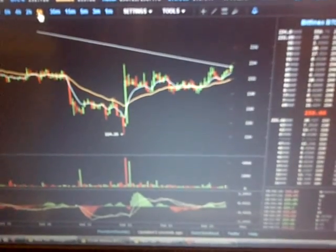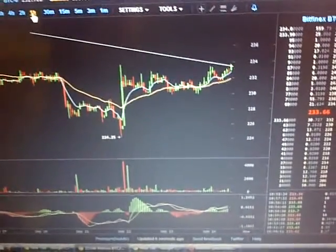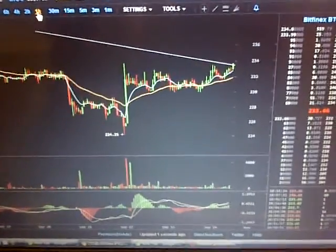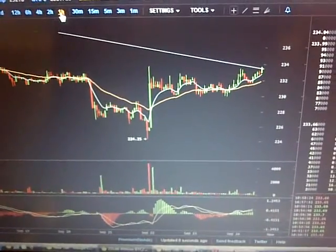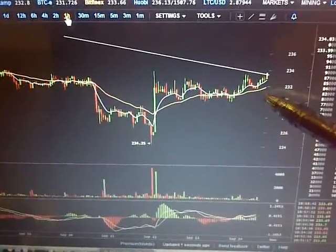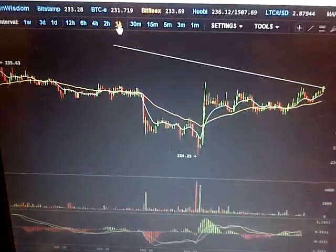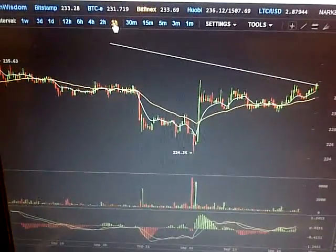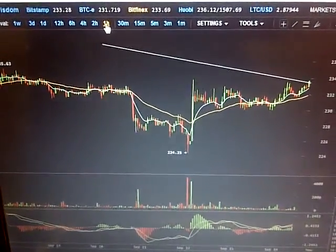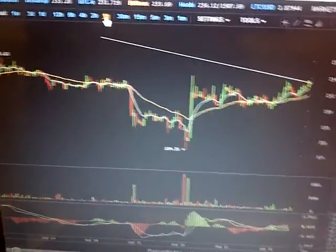If it breaks up, great. If it goes down, I would say it would be a good buy. So anyways, I'll see what happens. That's all I have right now. Of course, I'm kind of positioned long, because of all the accumulated bitcoins you have from all these trades. So it'd be good to see the price go back up.